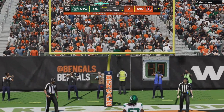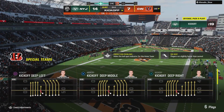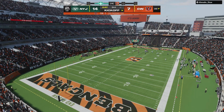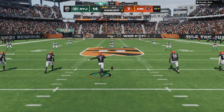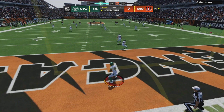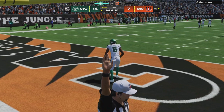Extra point by McPherson, up and good. And that'll make our score 14-7. After the touchdown, McPherson on to kick this one away. And bring this out to the 25. No return there for Hardman.